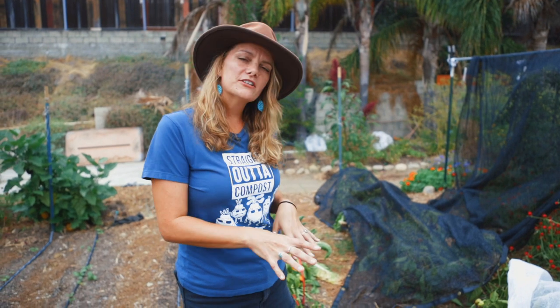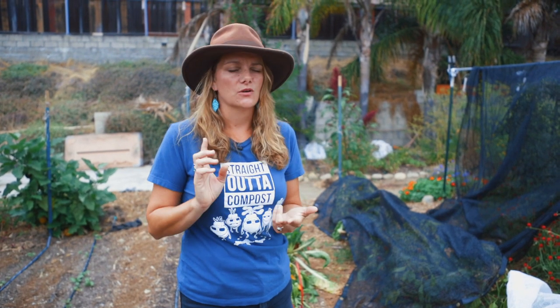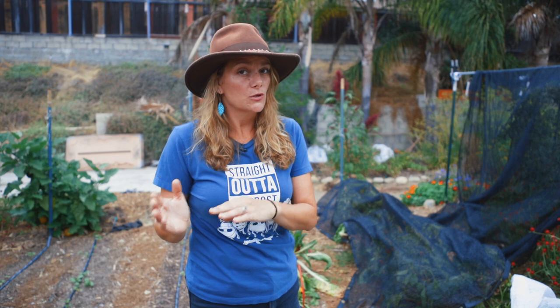So while these are fading, I'm actually going to be doing seed starting on the farm for fall and winter, which means broccoli. So all of your brassicas, cabbage, cauliflower, your root crops, all of those things are going to get started so that I can put them in the ground so that they can thrive in the cool season.